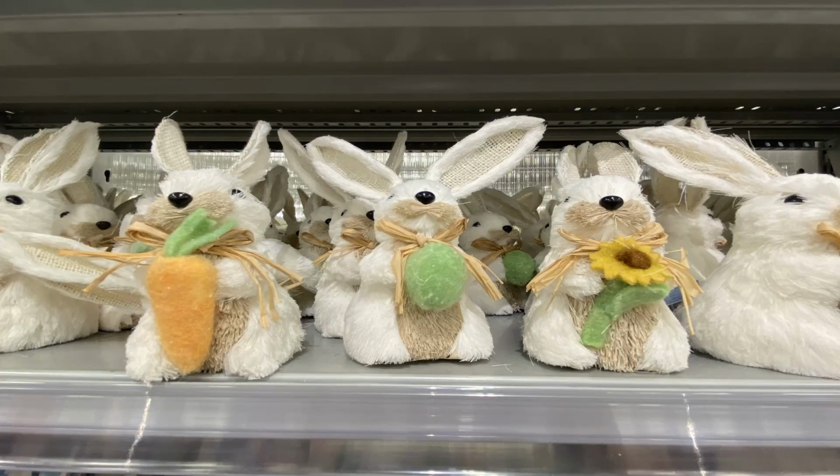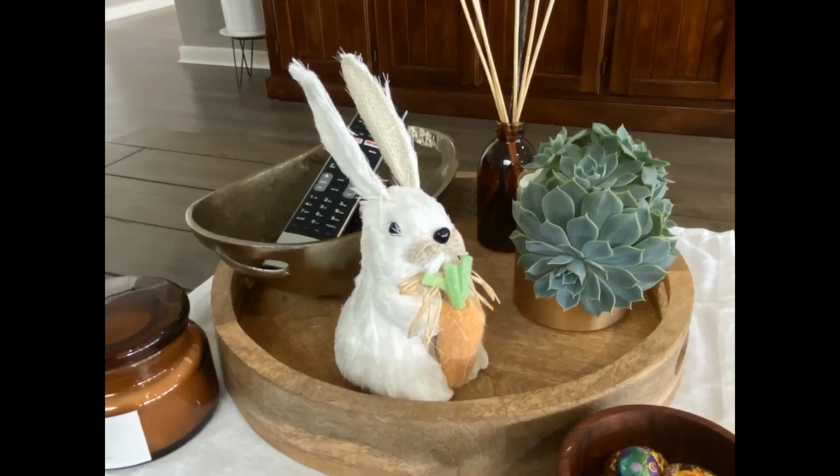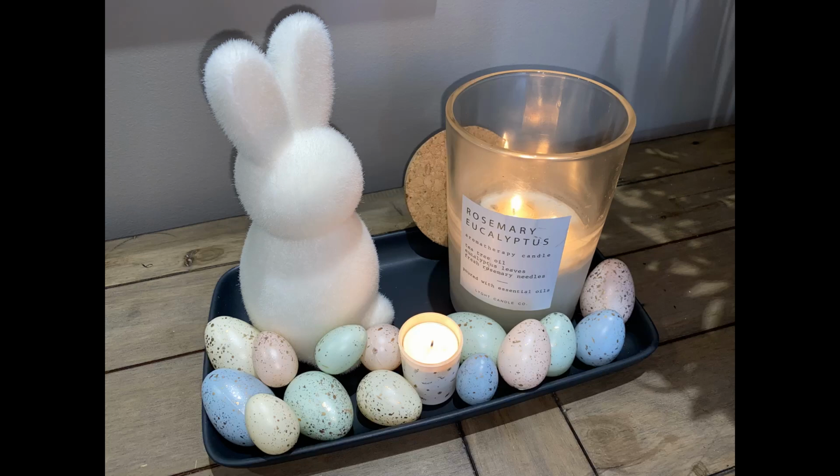They also had these gorgeous little rabbits, bunny rabbits, in 3 different styles. There's one that has an Easter egg, and then there's the sunflower and the carrot. These were absolutely gorgeous, and they were only $5 each. They had a pack of scatter eggs so you can use to decorate in a still scene for Easter, and these were only $5.